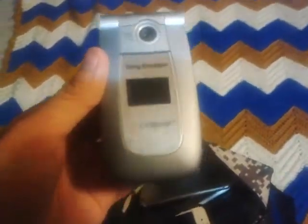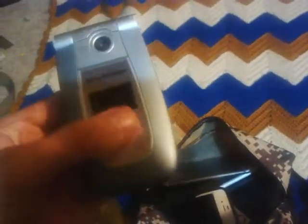Too bad. I would love to use this phone because I'm Mr. Old School. And look how prim the chargers were back then. That over there was the charger port. Man, I bet you can't find charger ports like that anymore. I can't find charger cables like that anymore. You're gonna have to look really hard for a Sony Ericsson charger. You have to search high and low. Well, most people don't even have these anymore. So yeah, that's that.